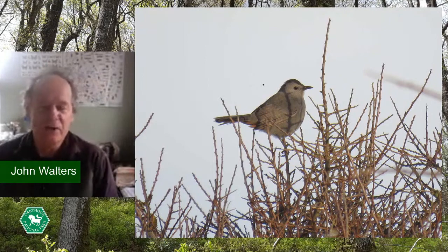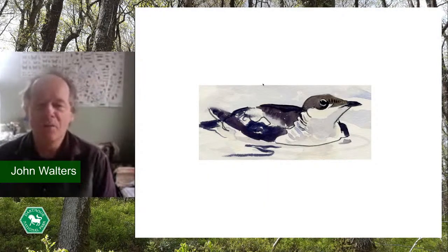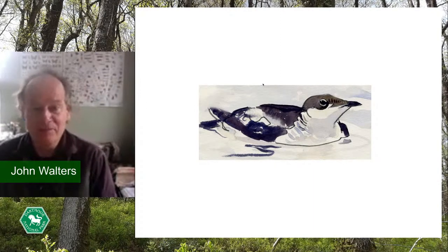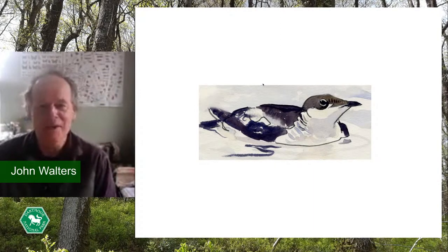And then other birds, this is one that turned up at Dawlish Warren many years ago, called a long-billed murrelet. And that's the only one that's ever been seen in Britain. So there's only one individual of that bird seen in this country.